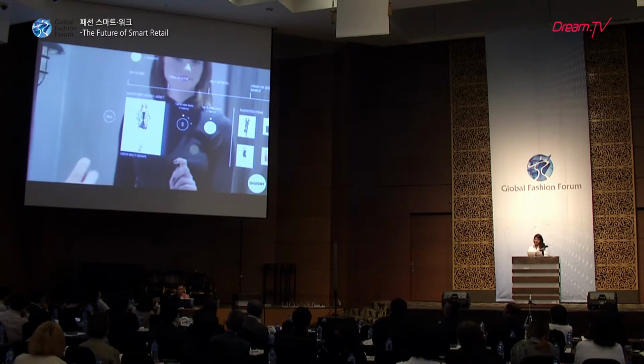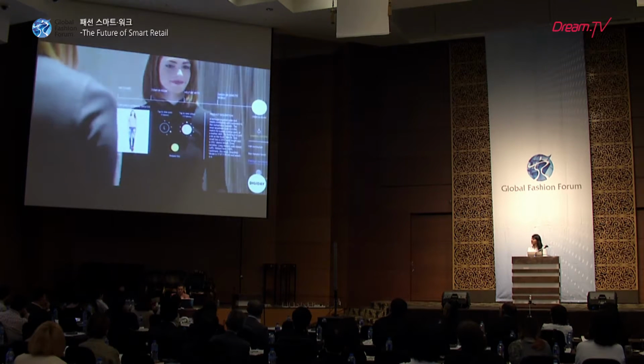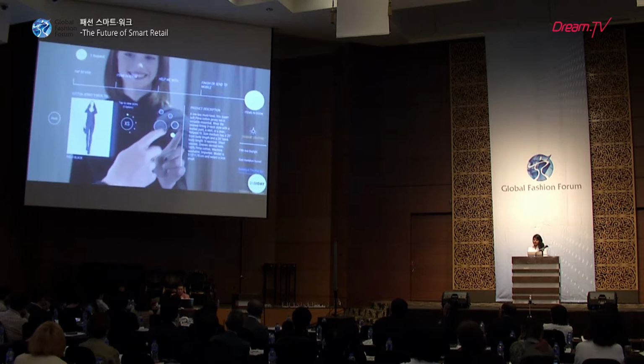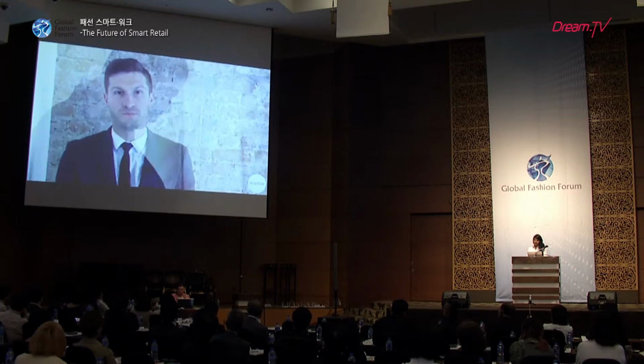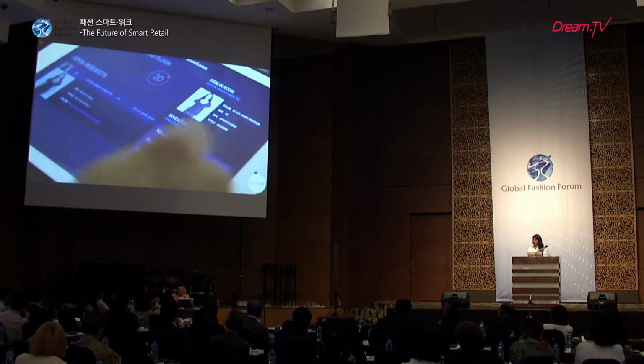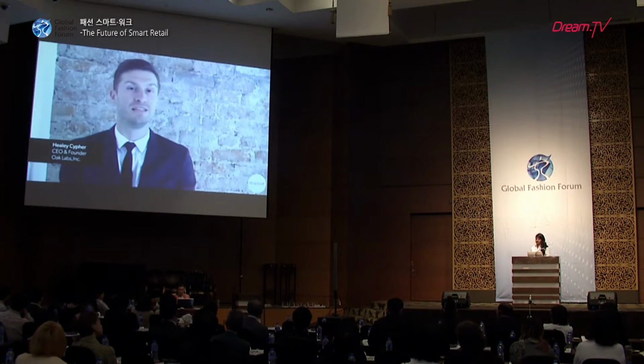And from there, you can change the lighting, or you can look at the items you brought in and request other sizes, cuts, and colors. The moment you make that request, it goes out to an associate on the floor. And that sales associate will bring you not only exactly what you've asked for, but they have total insight into everything else in the fitting room.